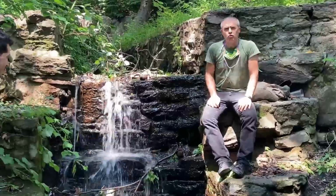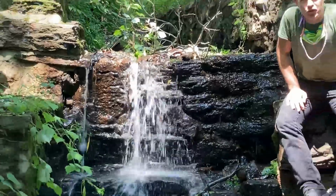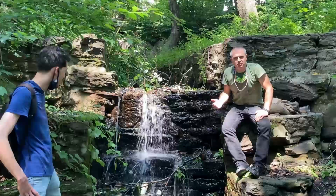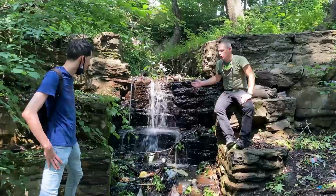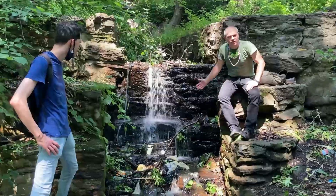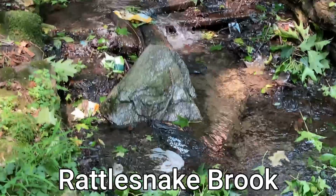As the water rolls down the sides of these falls, it really gets me thinking about this place. Seton Falls Park is a park. It was made for people, by people. That means these waterfalls were made to look at. The water would have just run straight through here. It's a natural stream called Rattlesnake Brook.